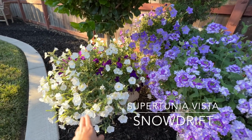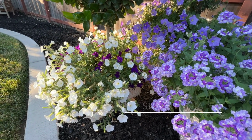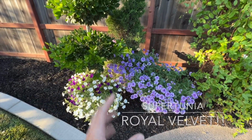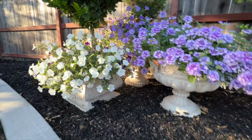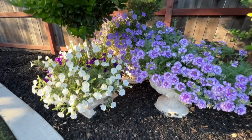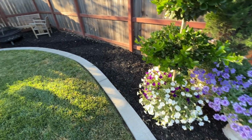And then here I have a mix of Supertunia Vista Snowdrift and Supertunia Bubblegum. So just a kind of purpley mix that I think is looking really beautiful. Can you see that? These are the containers. They're from MPG Planters, and I got them from Home Depot, and I love them.